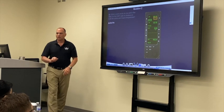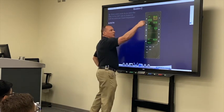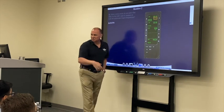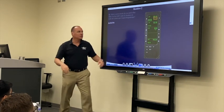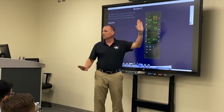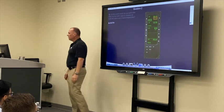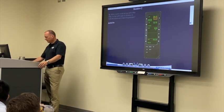Declutters it, especially in preset mode. If you had preset mode and all these frequencies in there, it gets really cluttered. So normally you'll go in there and clean it all out. So you'll have your preset with your frequency, and that's it. That's typically how we use the RMU. What's up? Question? Okay.